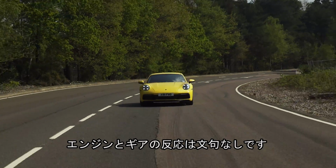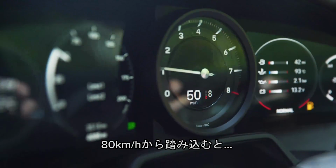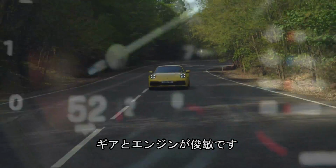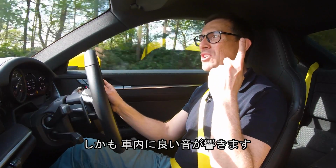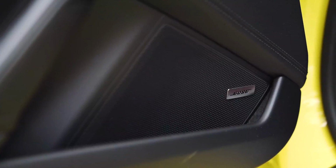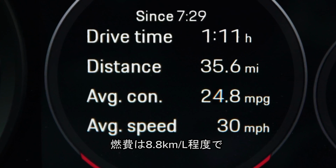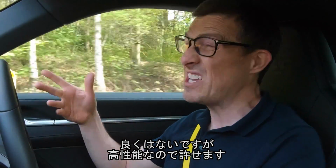What I can't fault though is the response from this engine and gearbox. So I'm bootling along at 50 miles an hour. I need to overtake, floor it. What? That was it. I was 70 like that. The gearbox just kicks down instantly and the engine just flies. And actually, inside, the car makes a good noise. That's because it's piping fake sounds through the speakers. I don't like that about a Porsche. They shouldn't do that. As for the economy, well, I'm getting 24 miles per gallon, which isn't great. Although maybe when you consider the amount of performance it has, it's forgivable.